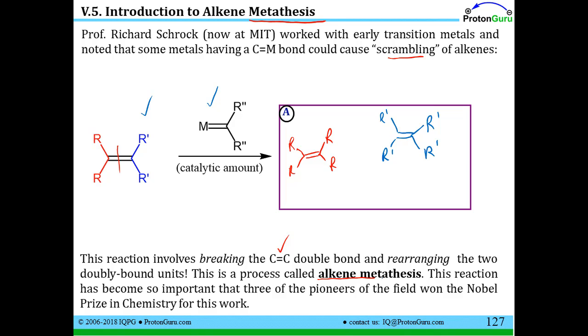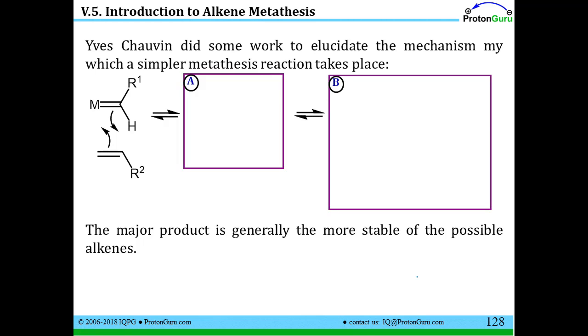This is the process called alkene metathesis, and this reaction has become so important that three of the pioneers in this field of alkene metathesis actually won the Nobel Prize in chemistry as well, just like in our previous unit when we talked about some palladium-catalyzed coupling reactions. So Professor Schrock won a Nobel Prize for his contribution to this work, and this is a really strange reaction, so a lot of people wondered how this reaction could possibly be working. So Professor Chauvin, also one of the people who won the Nobel Prize, contributed by figuring out the mechanism, proposing a mechanism by which this could take place.